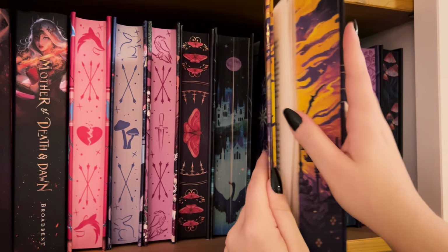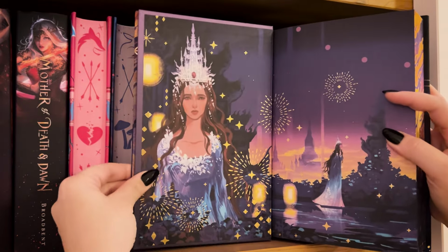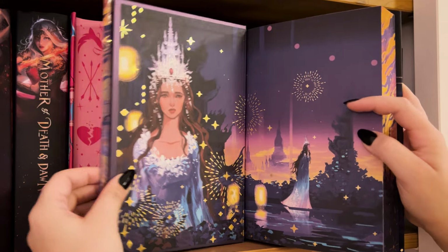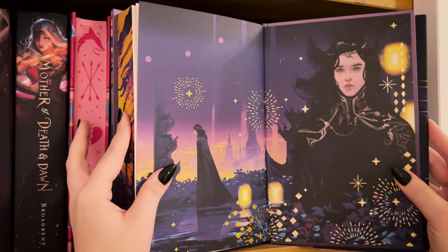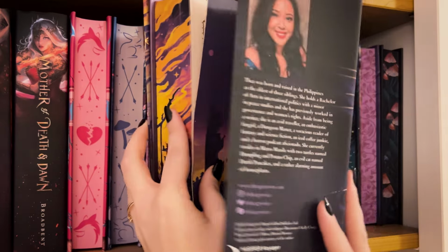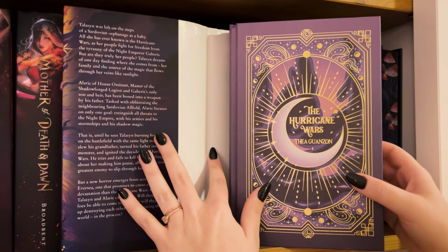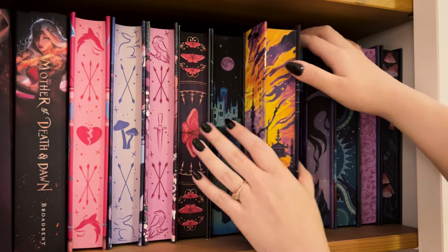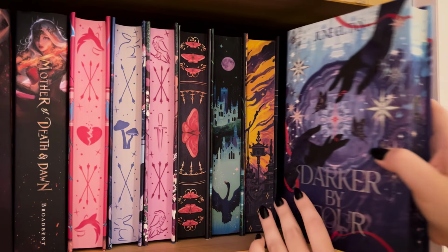And then when you open it up, the end papers are almost even better, I would say. So beautiful. She looks so royal. He looks so royal. I just love it so much. Raylo fans are something else with their fan art, so because this book started as Raylo fan fiction, I feel like it has the best art. And then the naked hardback is beautiful. I think it's the prettiest naked hardback they've ever done. I love all the purples, the golds, the moons. It's stunning.